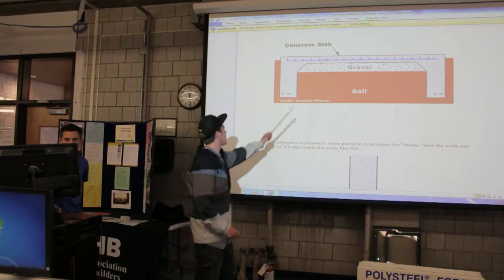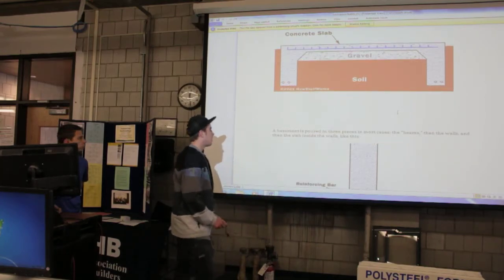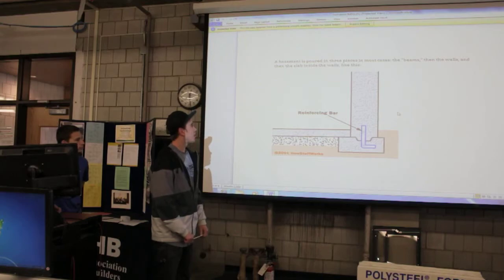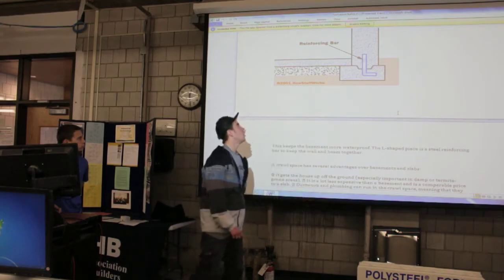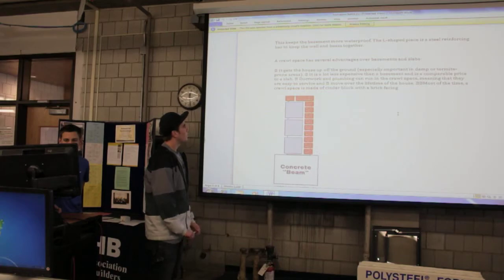And you can see here, this is the concrete slab. The basement is poured in three pieces, and in most cases the beams, then the walls, then the slab inside the walls like this. You can see it right here. They also put in a reinforcing bar, a steel bar, to help it stay all connected. This keeps it more waterproof.